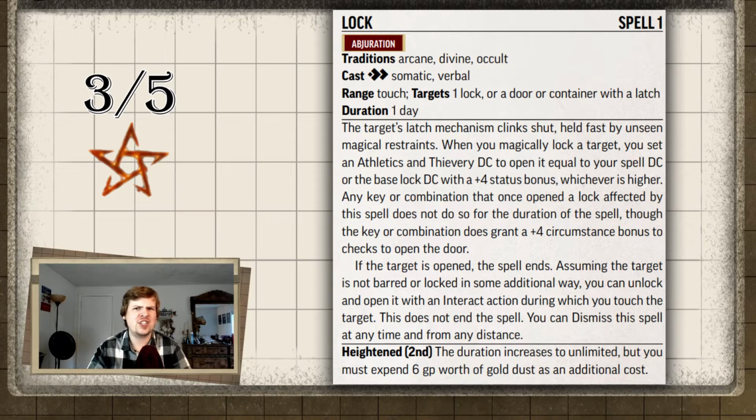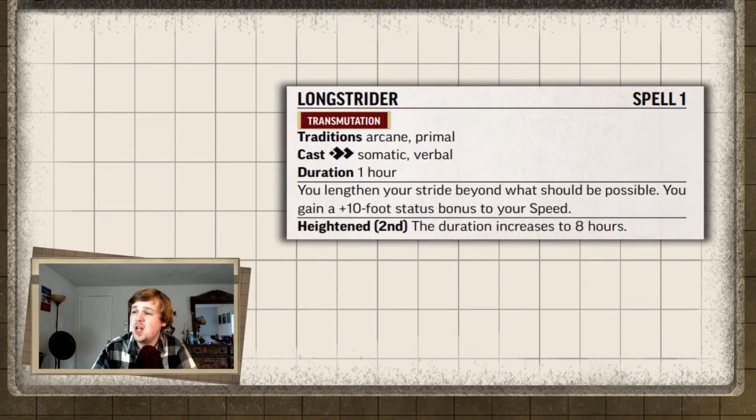If you upcast it to just a level 2 spell though, it lasts for an unlimited amount of time, so long as you pay 6 gold when you do so, just to count for the materials of the spell.